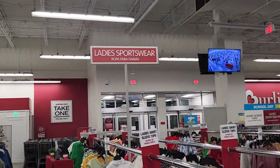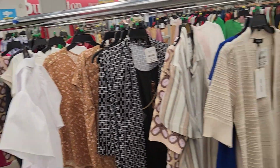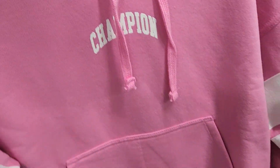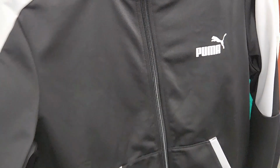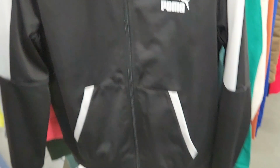Now, I did end up walking over to the ladies' sportswear. Now, I don't know if they were moving items, but as you can see, there was hardly anything on these racks. But I did run into a few sweatshirts, so let me show you what I've got here. Here we've got this pink Champion. Here's a Tommy Hilfiger. This one's a really nice sweatshirt. Here's one from Puma. And that's actually printed, like a print design. That one was going for $24.99.